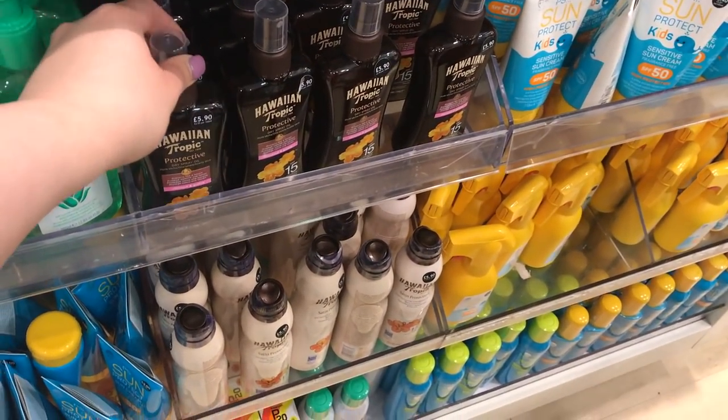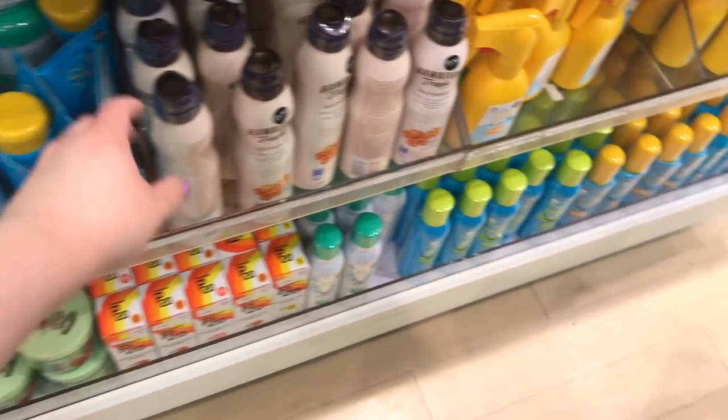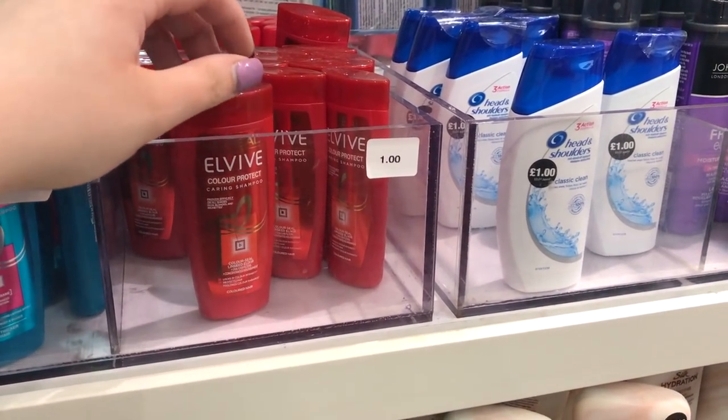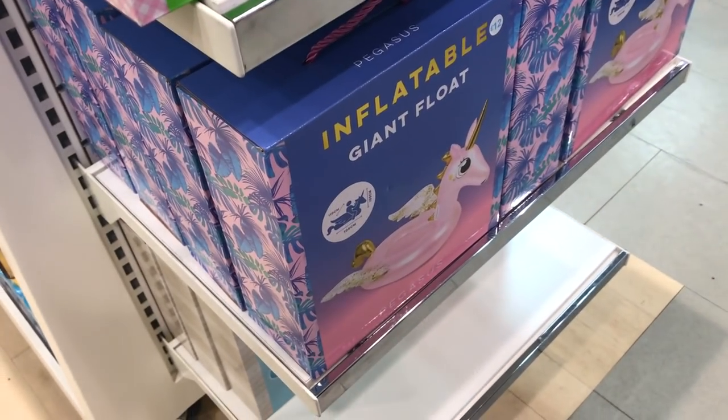But they're good if you're not going very far and you want something to take with you, aren't they? All these. And I don't think they're that much. I don't know what price it is. You get a bigger version for a pound. Then, beach balls. Oh, swim rings again. And a unicorn.